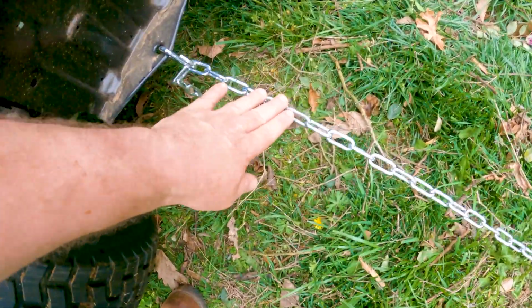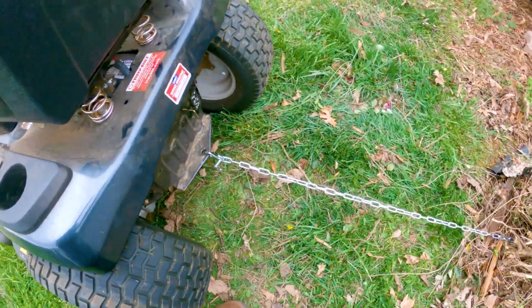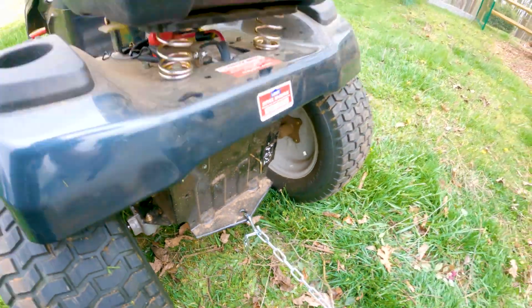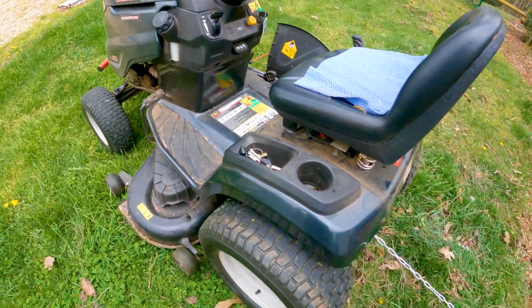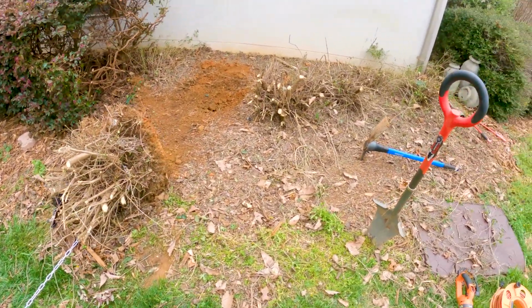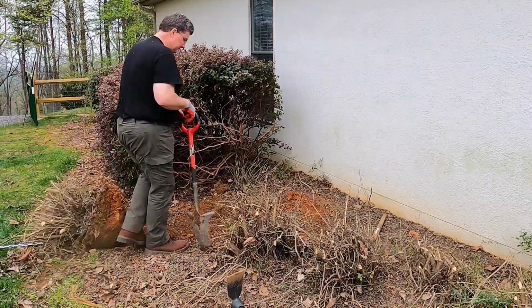See, it's not very big. I got the job done. That's all I had. And yeah, glad I had some S-hooks there to hook to the back of the Troy-Bilt hydrostatic. It's been a good one, my friends. I need to wash it up. Wow, so before the rain kicks in, maybe I can get one more out of the ground.